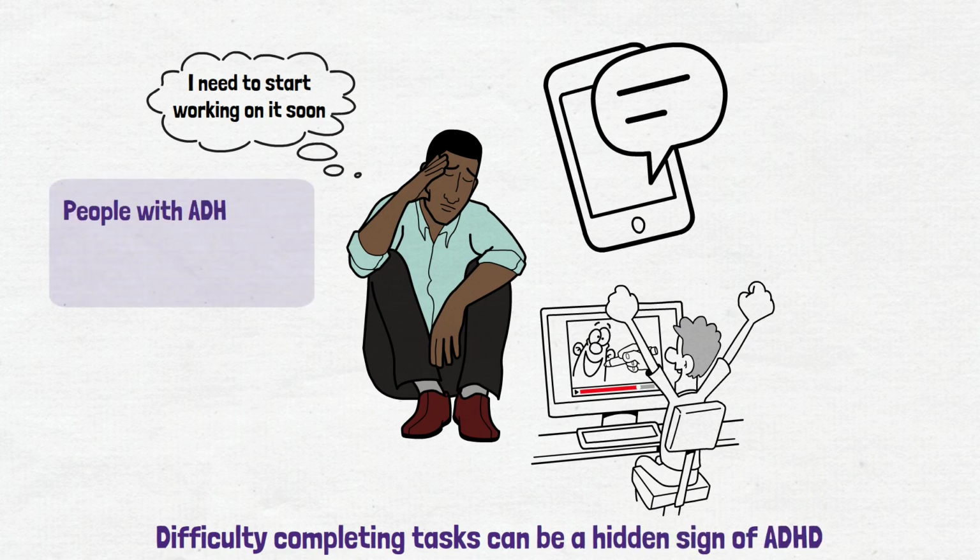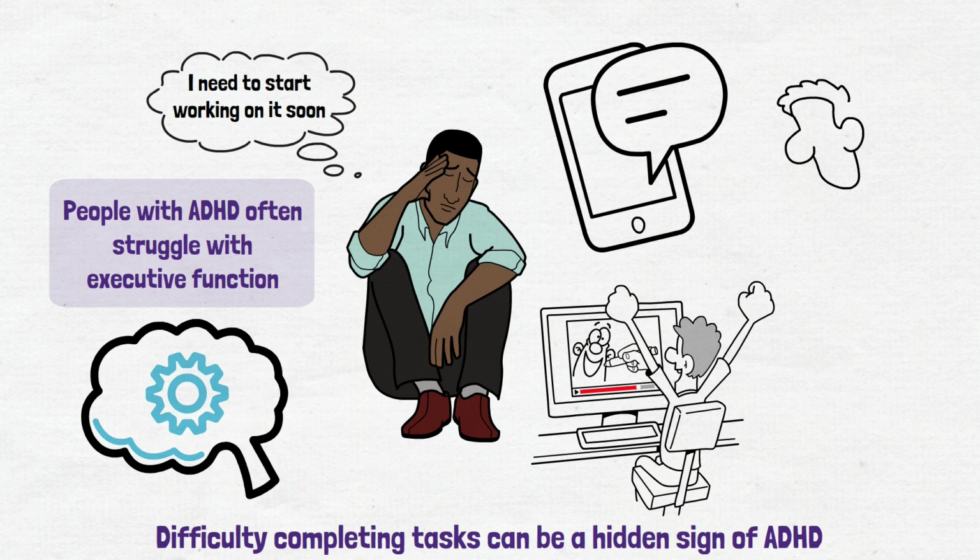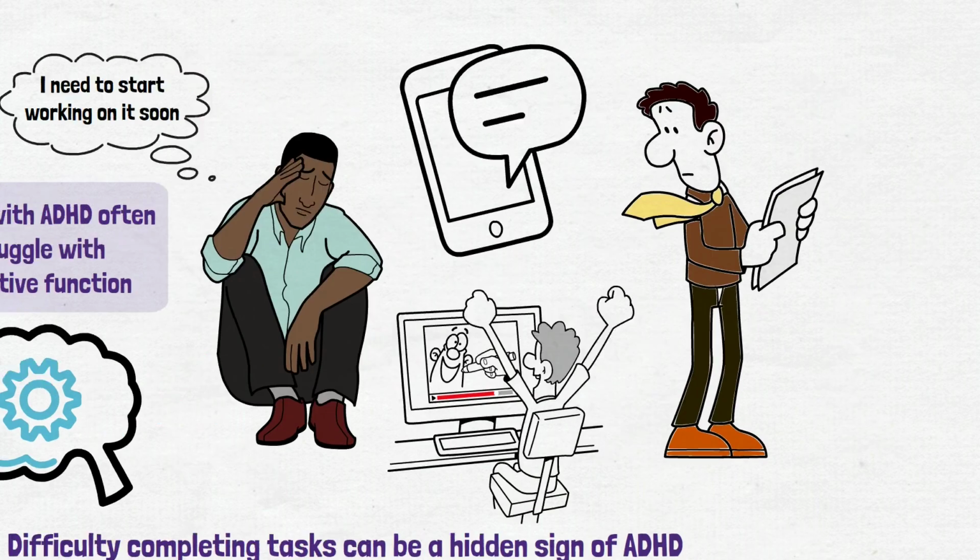People with ADHD often struggle with executive function, which is the brain's ability to plan, organize, and complete tasks. This can make it harder for them to follow through on tasks, even when they know what needs to be done. Poor listening skills are also a hidden sign of inattentive ADHD.